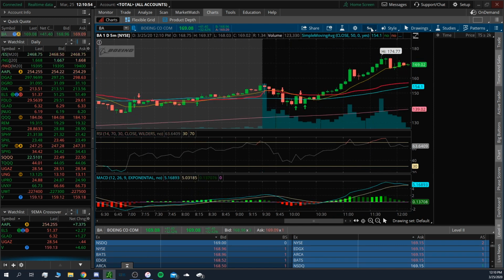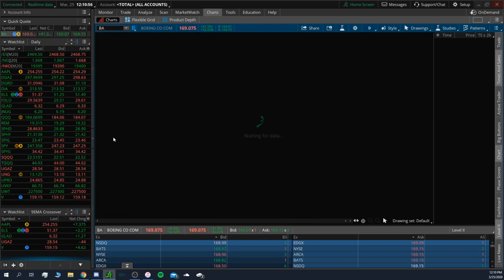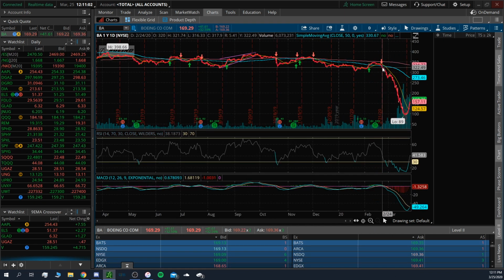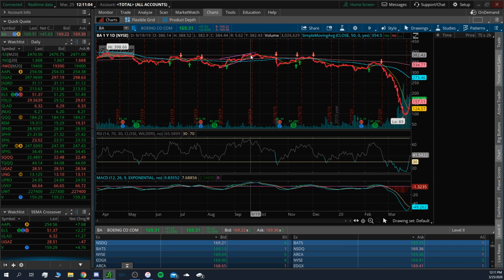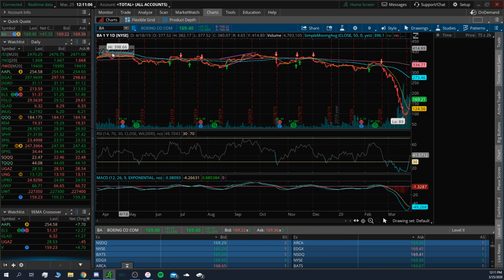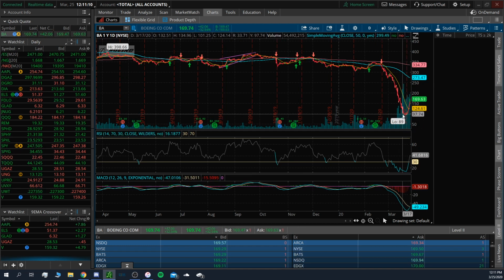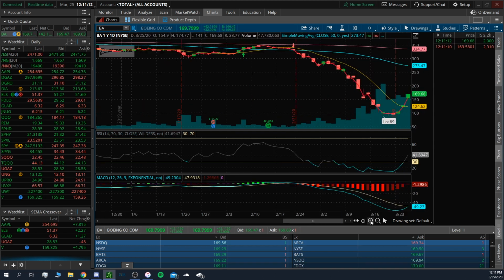So we have Boeing here. Let's take a look at the 1-year chart. So what happened on this one? Once it loads up, we can see that it dropped all the way from a little bit over 350, all the way from 400 in April to May, to about below 100, to 89. So let's jump into this.